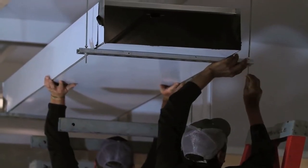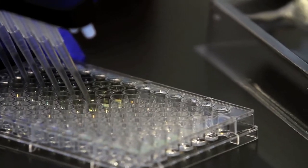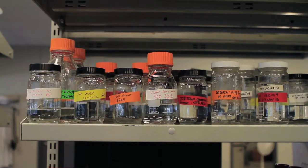We can no longer afford to build, both in time and capital expenditures, the $500 million facilities that we've been building, and then have them only for one purpose and have to be abandoned once the drug life cycle is over.